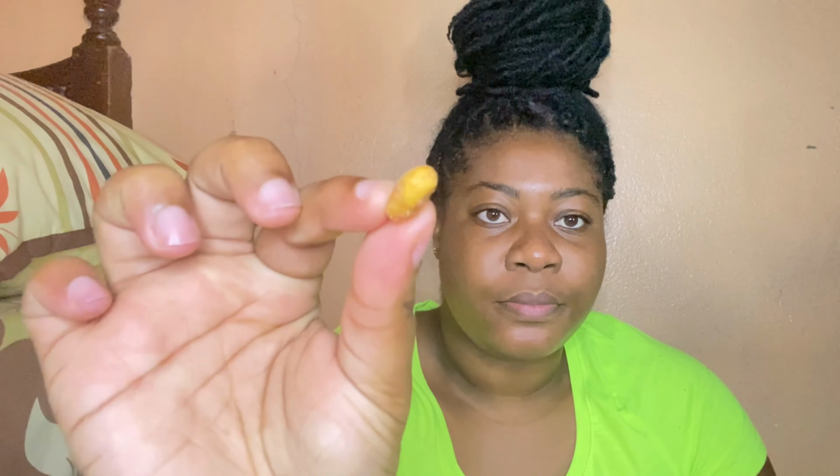So this is how it looks. This is definitely honey roasted. You can taste the honey, you can taste the sugar. These snacks are bomb, guys. Don't underrate Amazon. These snacks are bomb. I don't even know if they consider peanuts a snack, but this is bomb.